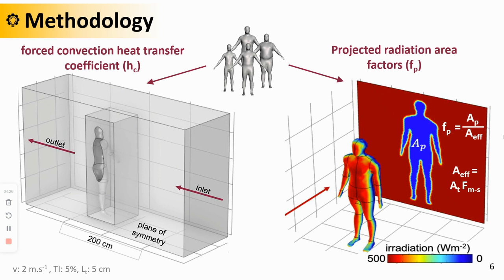For radiation, we looked at projected radiation area factors, and if you're not familiar with it, it's essentially you take the total area of the surface of the body and multiply it by the view factor between the mannequin and the environment. And that gives you the effective radiation area, which is essentially the fraction of your total body that interacts with the environment from a radiation perspective. Then we look at the directional radiation, right? So let's say the sun, where you're exposed directly from here, you cast a shadow behind that.